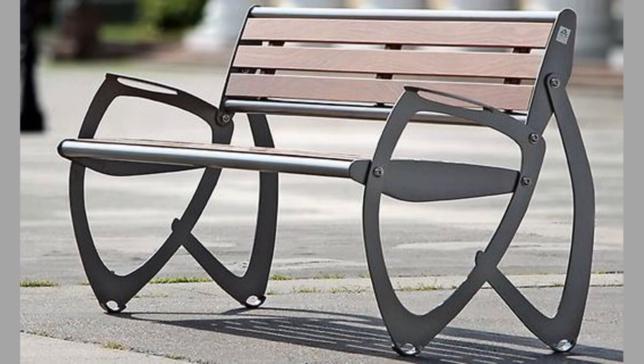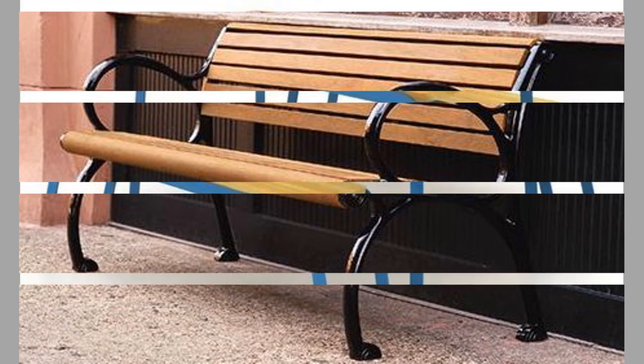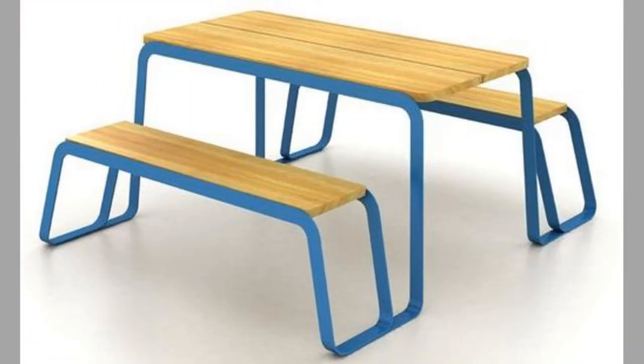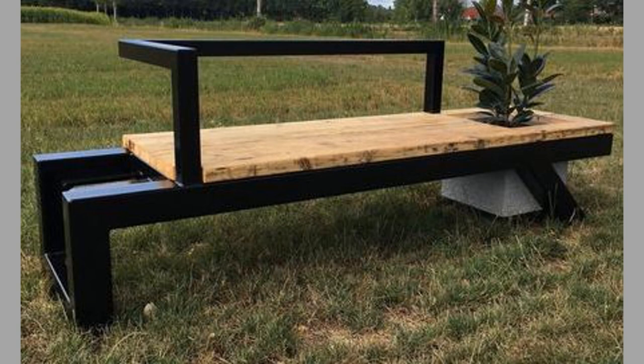Depending on the style of the bench, it may accommodate 2, 3, or even 4 persons. The primary disadvantage of curved benches is the higher cost when compared to a rectangular bench of the same square footage. In addition to requiring additional materials, labor expenses may grow as a result of the design's complexity.